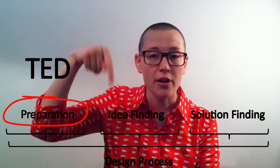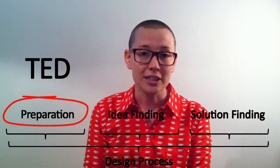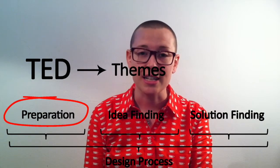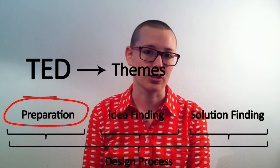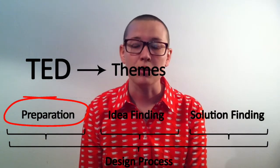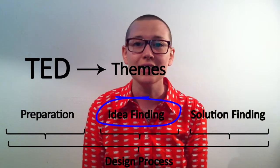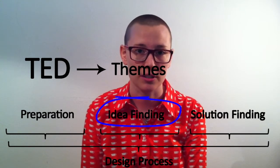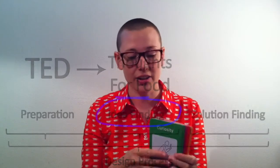Okay, let's sum up for a moment. TED is a design method for the preparation phase of the eating design process. What TED does is generating a series of themes on the ideal eating situation. These themes can be used in any idea-finding phase of any eating design or food design process. I call these themes thoughts for food, and here they are.